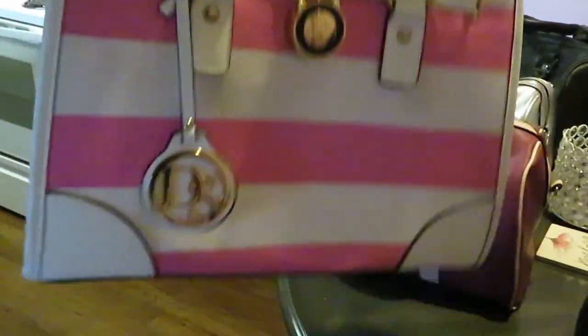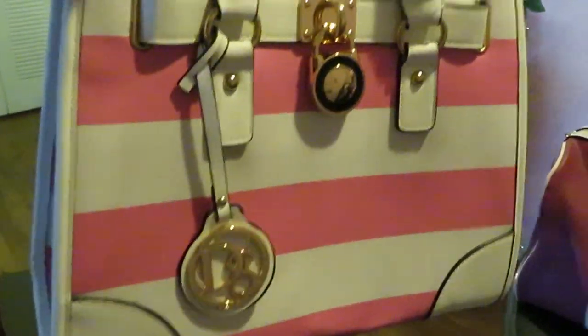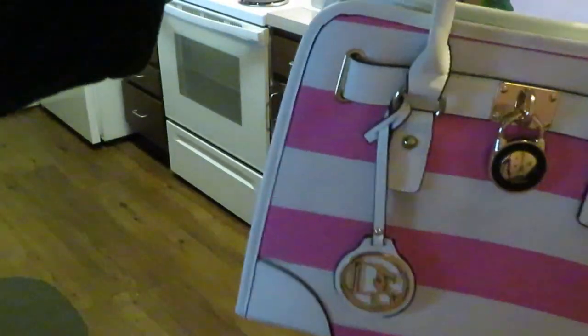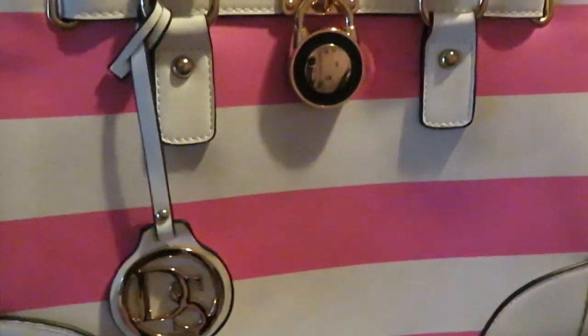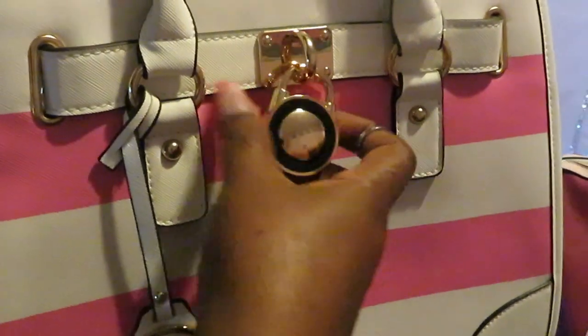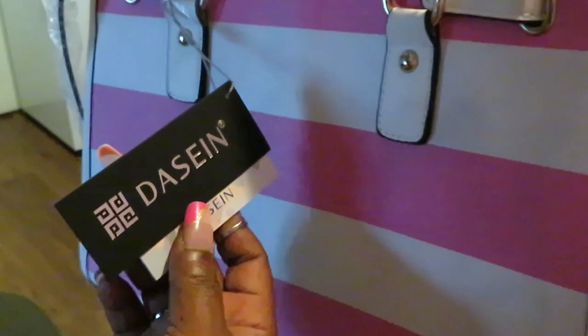So pretty. Let me hold it up for y'all. Try and get some good lighting, y'all. I'll tell you, my kitchen. Okay. So pretty, y'all. Pink and white. I love the little gold accessories. It's gold trimming, all of that. So cute. It's by the same, whoever that is, y'all. I just saw it on Amazon. I said, oh, that's pretty. It's pink and white. Come on now, y'all.